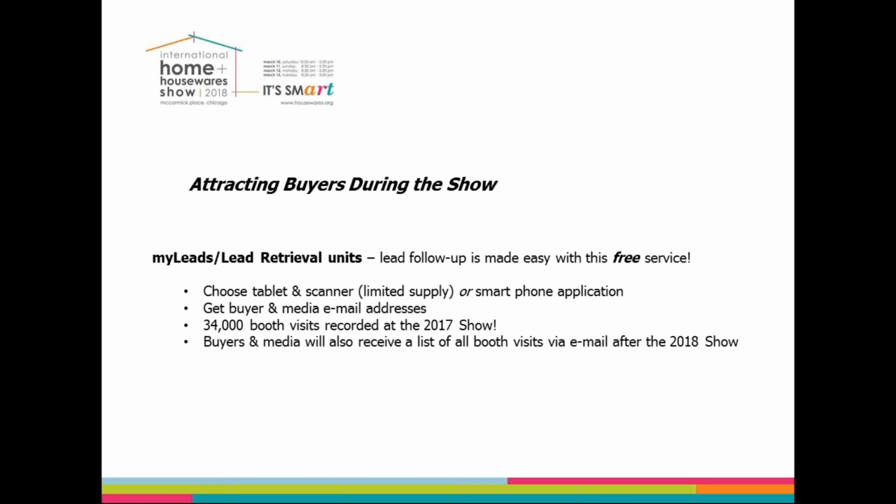Okay, so this is a big one. Lead retrieval. The second way for you to get emails, we provide 800 complimentary units. So they're free to you. You just need to go online and register for them. You can choose a tablet or a scanner. The scanner is basically app-based for your mobile phone, and you get 2 licenses on that.